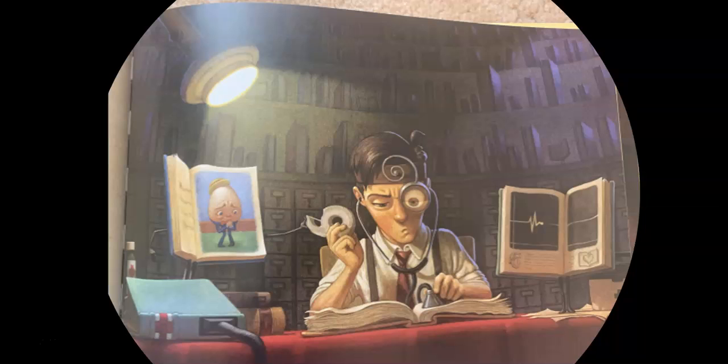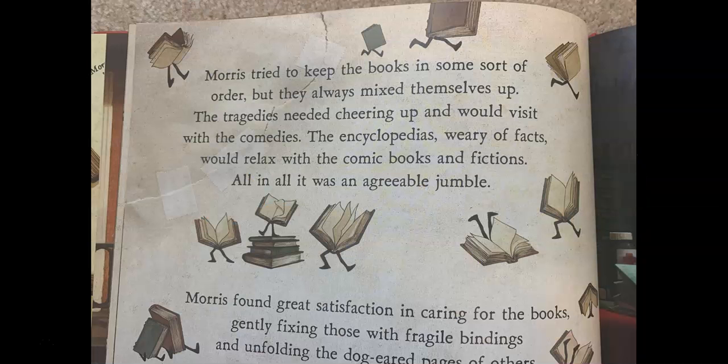He essentially becomes a doctor to the books. He triages them, he fixes their bindings, he fixes their pages that are dog-eared, he tapes them up and gets them back into good shape. And there are little illustrations on the pages with the words as well. This was kind of funny because as I was reading this book, I got to this page and I actually had to reach out and touch the tape up in the upper left-hand corner. I almost thought that it had been sent to me ripped and that somebody had taped it, but it's actually just part of the book.